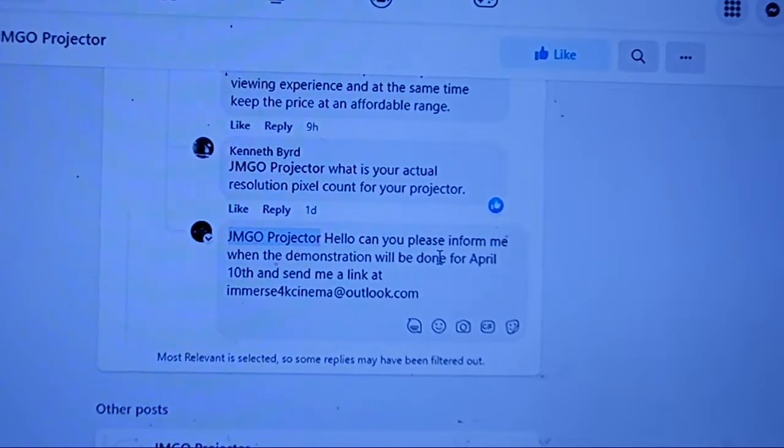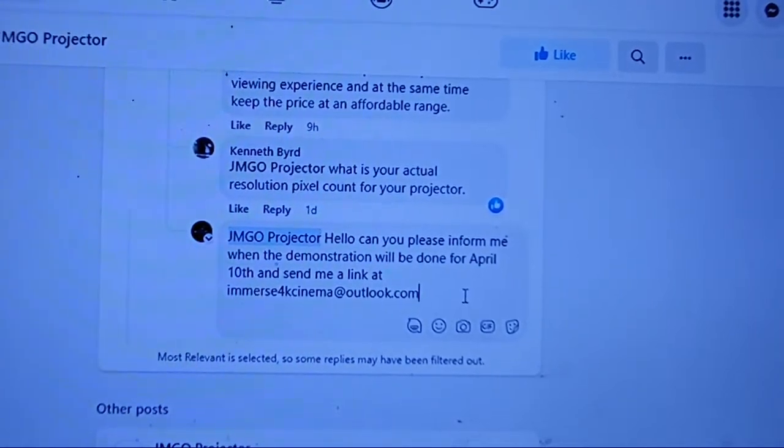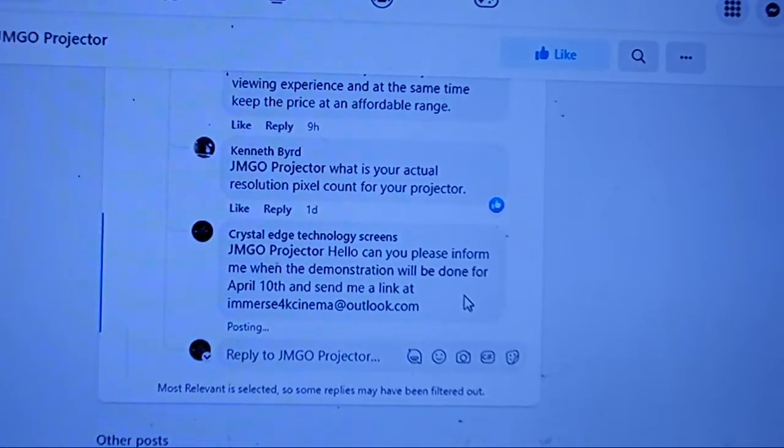So basically, hello, can you please inform me when the demonstration will be done for April the 10th, and send me a link at, and there's my address right there. There we go. Because I want to see this demonstration.